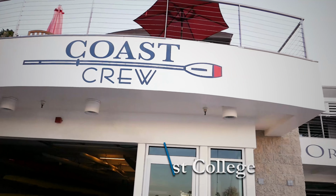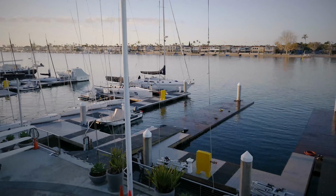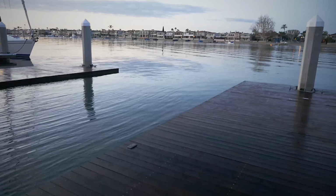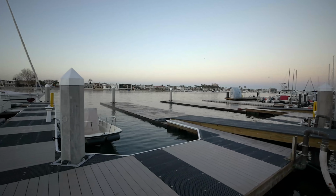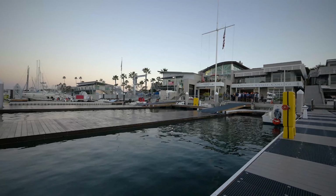The Orange Coast College Sailing and Rowing Center also received a top-to-bottom transformation from Swift. It was upgraded to the current city codes, with all utility work completed in-house by the most professional workers on the water. The sailing docks combine Sunmiser and Azek premium decking for a truly unique and effective, durable design.